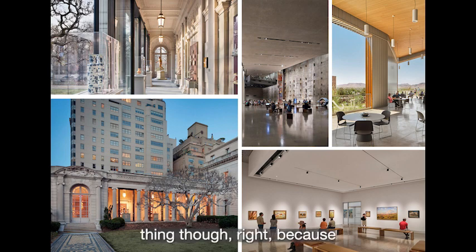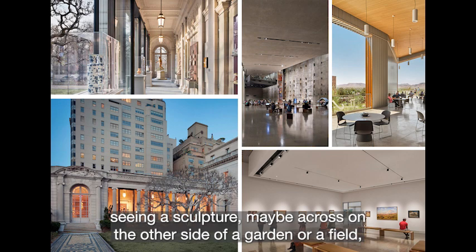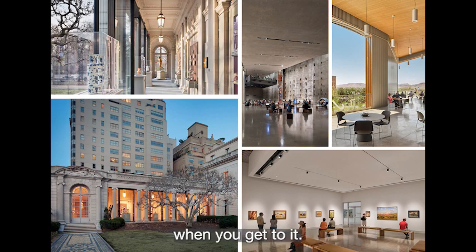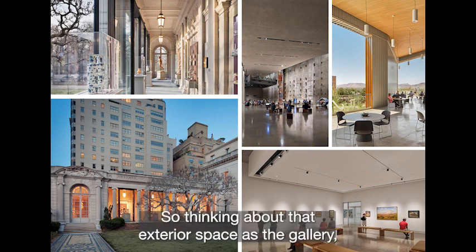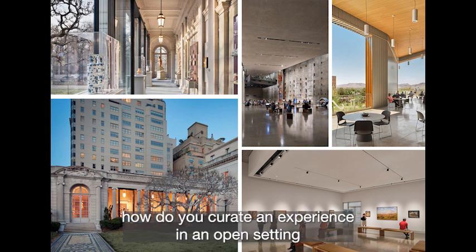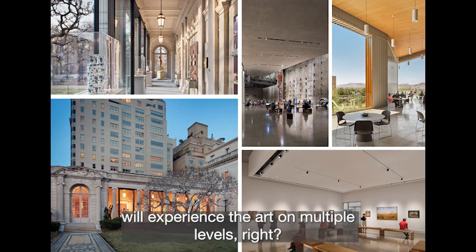Sculpture is an interesting thing, though, right? Because sculpture you experience on so many different levels, right? It's seeing a sculpture across, in this case, in an exterior setting, seeing a sculpture maybe across on the other side of a garden or a field. So the scale changes as you approach it, and then it's the finer details when you get to it. So thinking about that exterior space as the gallery, how do you curate an experience in an open setting where a visitor will experience the art on multiple levels, right?